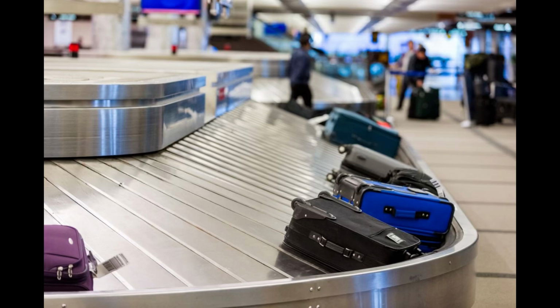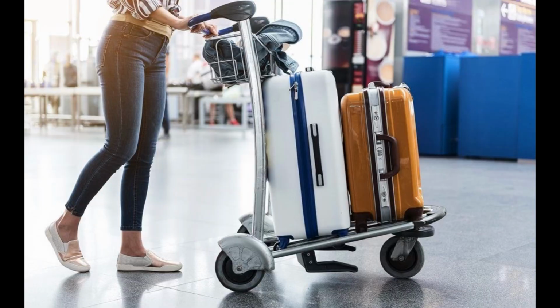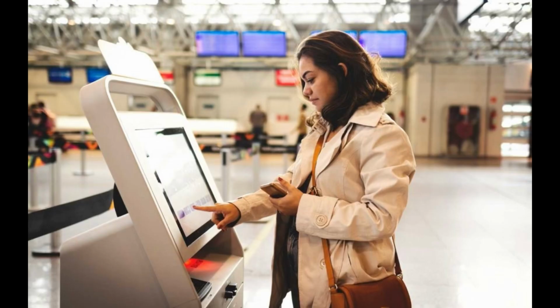With your bag now out of your hands, you're almost done. Kiosk will also print your boarding pass, which is your golden ticket to the next part of the adventure. If you're feeling fancy, you can opt for a digital boarding pass, but let's be honest, there's always that one person whose phone dies right before boarding. If you're that person, get the paper pass. Now you're all set for security.